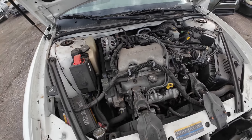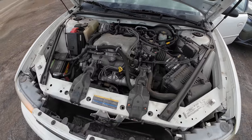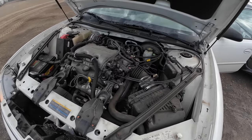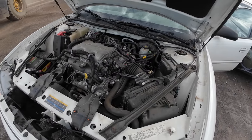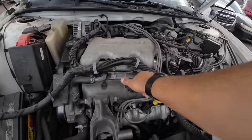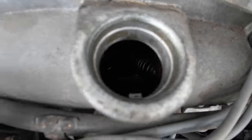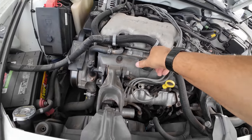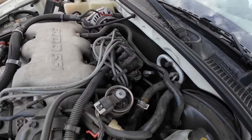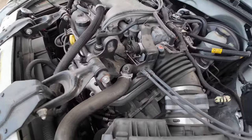Great motor, notorious for a few common problems like lower intake manifold gasket failure that presents itself as a blown head gasket. You wouldn't know better if you just never dealt with it before. I've dealt with a million of these in my day, and I almost always get them with milkshake in the oil. However, this looks really good. Everything under here is very, very clean. It's got recent spark plug wires, probably recent plugs. Looks like somebody did the manifold gaskets.